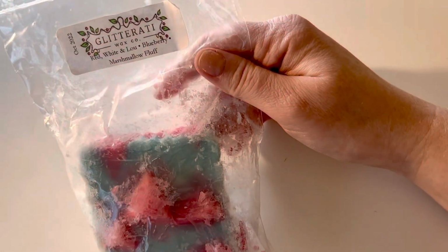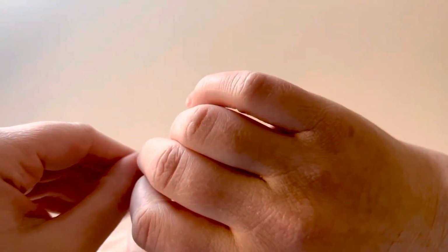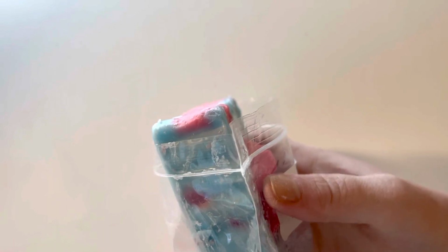Then I have red, white, and blue blueberry marshmallow fluff. So this is strawberry, blueberry, Blue's Bakery, something. And another mini loaf. I cut some off for my friend. You'll see that on a few of these. These are such a good size too, I have to say. It's a lot of wax. I get a good few melts out of it, but it's not a whole thick loaf where I feel like I'm drowning in it when I first start.